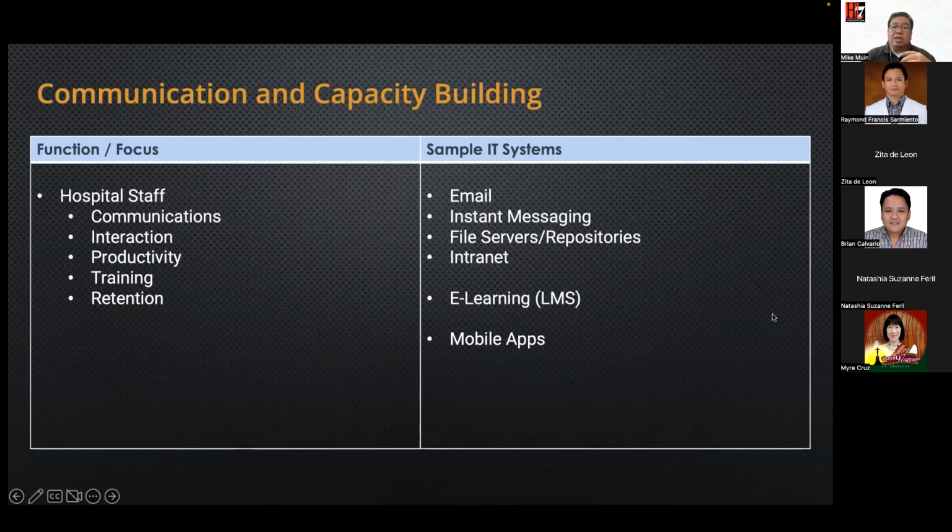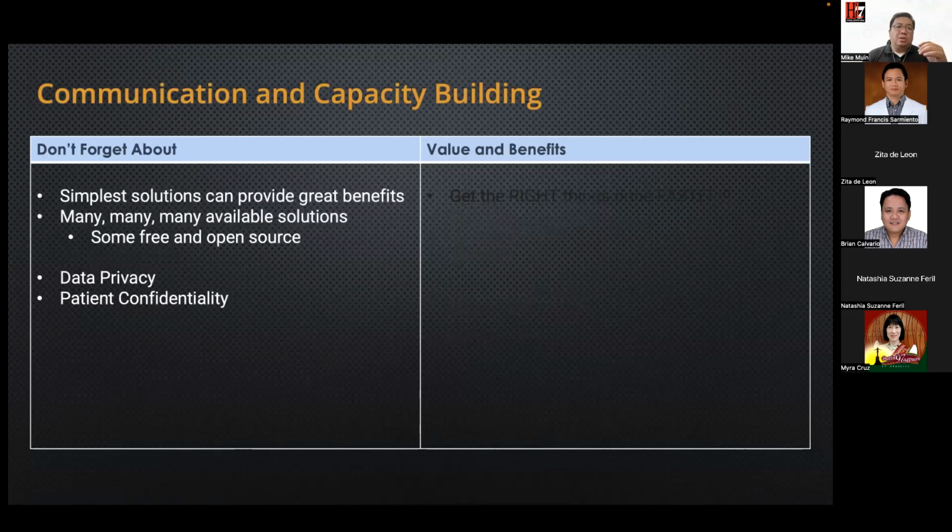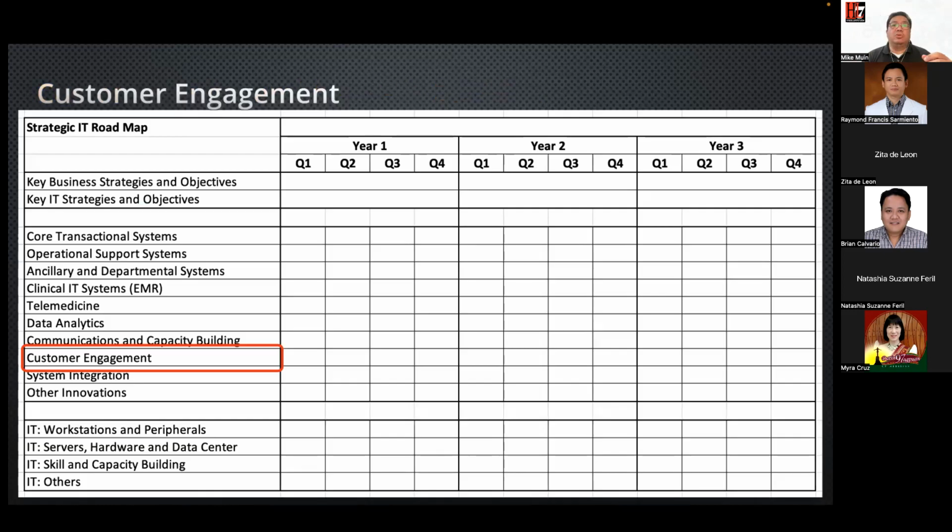So, and even yung idea na e-learning, how do you train them pag nasa labas sila? Pag hindi available in classroom, no? Mga ganun. Okay? So, in terms of communication, the simplest solution is often provides already the great benefits. Simple email lang, malaking bagay na. And sometimes you don't even need to spend a lot, no? Maraming open source na mga solutions na pwedeng gamitin. Okay, but let's not forget about data privacy and patient confidentiality. That's pretty important. Okay, so if you have a good communication and capacity building plan, you get the right things done faster. Okay, hindi kayo walang confusion doon sa organization.